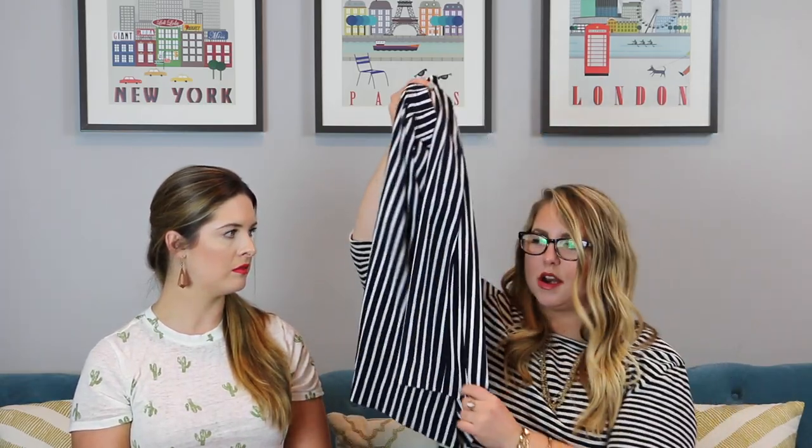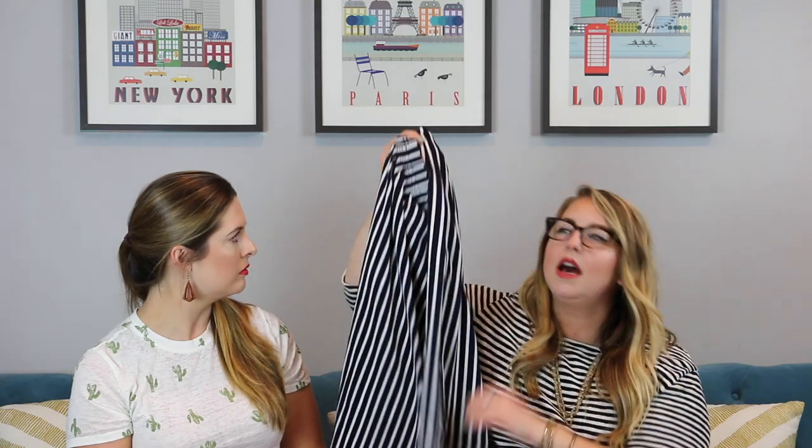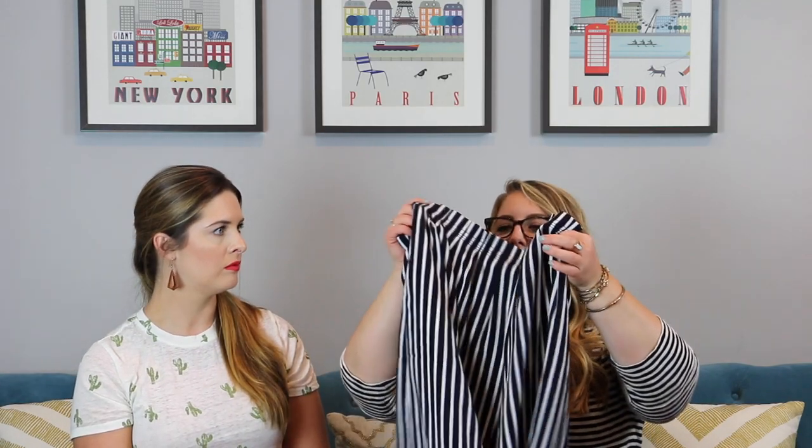And then the other one I have is this J.Crew vertical stripe, navy and white. I had it on our Instagram. It has pockets. Again, elastic waist with really cute pleats. And I got this on sale, I think from the factory actually, and I wore it to work and I got so many compliments on it. Did you buy it online? I did buy it online.